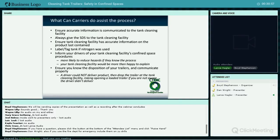In that scenario, if your supervisors and managers know that product was not delivered, you can communicate that to the tank wash. The tank wash knows, okay, trailer 12345 is now sitting on our property. It's filled with product, and it wasn't supposed to be. So please don't try to wash that trailer. Knowing the disposition of your trailers and your product is essential. And that communication with the tank cleaning facility is really key to making sure that an incident does not occur.